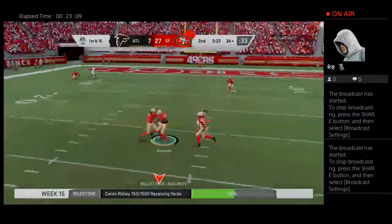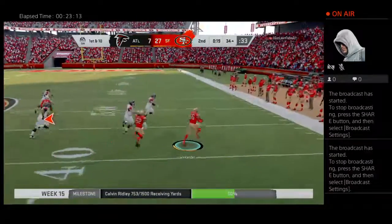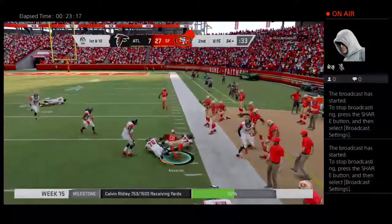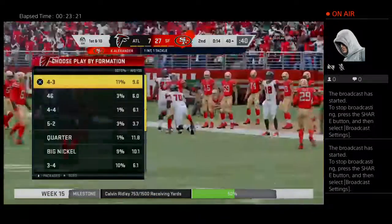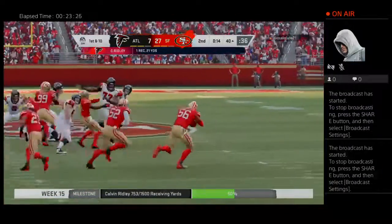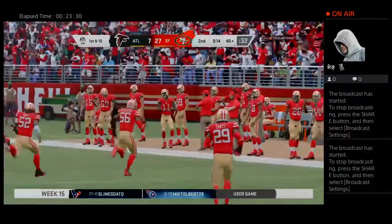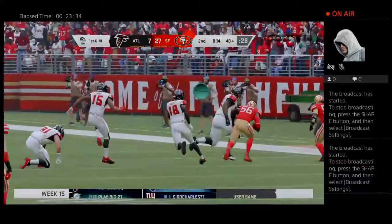Jackson. And for the third time here in this half, it's intercepted. Picked off by Quan Alexander. And his guys have got it back at the closing stages of the first half. The Niners take over first and 10 at the 40-yard line.